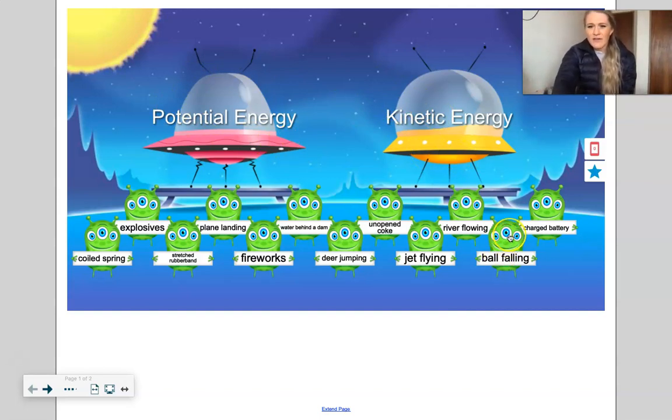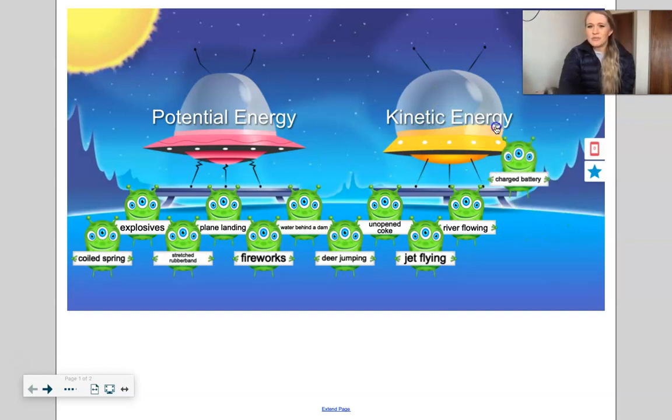Right, so if I have a ball that is falling, would that be kinetic or potential energy? Stored or movement? I think it is movement. Does it go in? Yes, it does. What about a charged battery? Kinetic or potential? Let's try kinetic. What happens? Oh, definitely not kinetic. So it has to be potential energy.